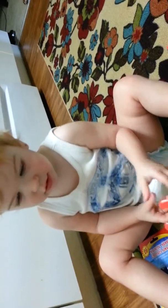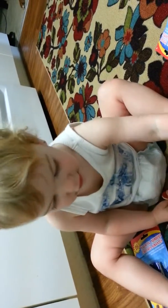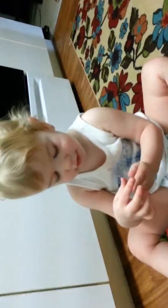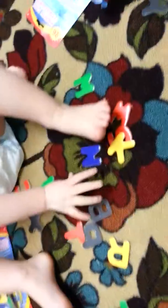What letter is this? C. Yeah, good girl. What letter is this one? Z. Z, Z, Z. Okay, what letter is this one? I think this is your favorite. K. Yep. And those are numbers. Oh my gosh, you're going to have so much fun, Riley.